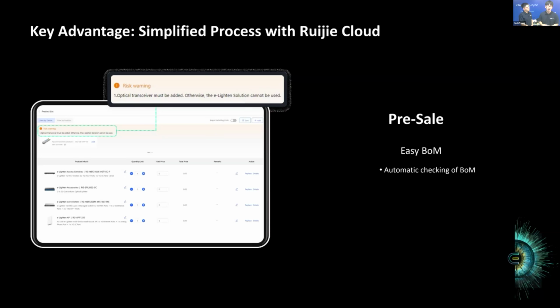You can imagine that maybe you are not so familiar with optical solutions, but with our BOM validator, you won't have to worry about whether you give the wrong BOM. Just like the screen we're showing, it will give a risk warning, like the optical transceiver must be added, or otherwise the e-Lighten solution cannot be used. This is our easy BOM, automatic checking of BOM. That's very convenient for network administrators, especially for newbies like me.